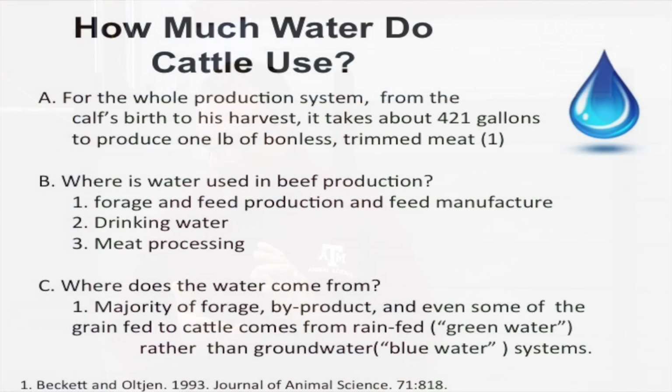There's lots of ways to look at that. So basically we use water in beef production to grow forage and to grow some of the feed that we add to the diet at certain stages of their production. Obviously cattle are going to drink water from various sources, and then we use water as well in meat processing, which a lot of that water is actually recycled at the level of the packing plant.